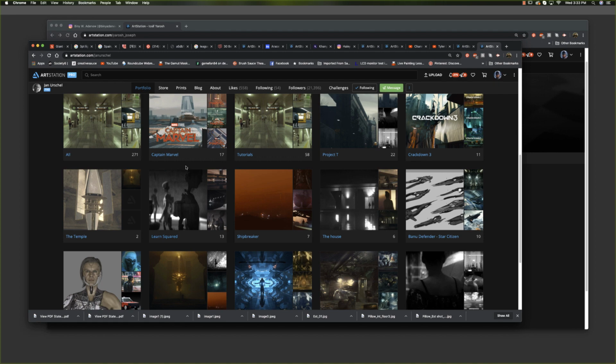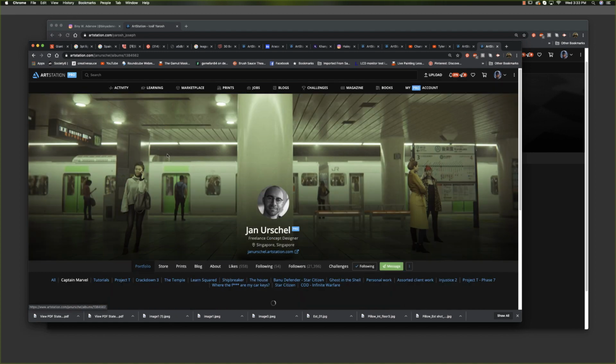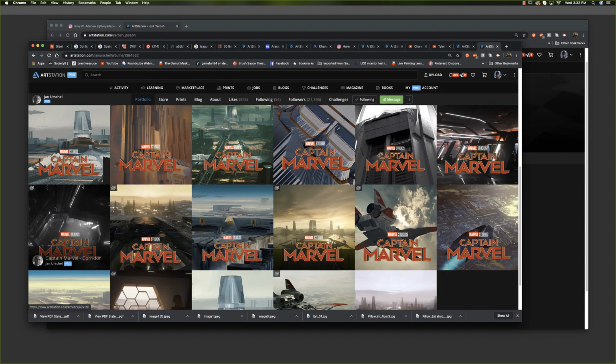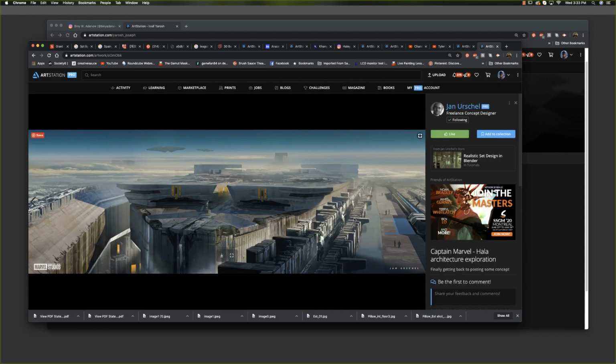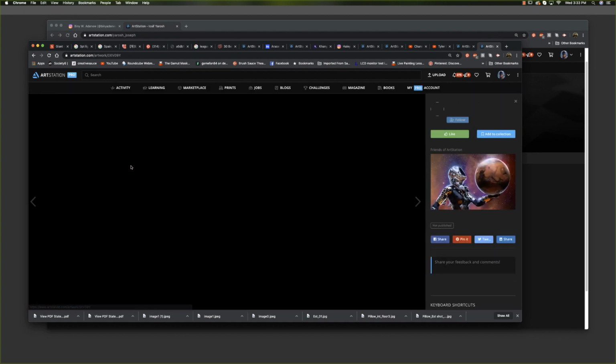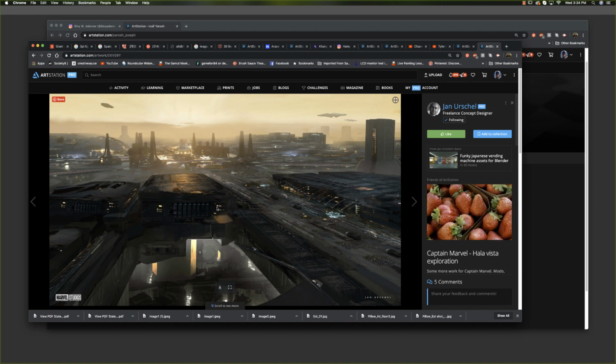So if you click on bodies of work that's catered toward film, like something from Captain Marvel, you could see it's a whole body of work from Captain Marvel. It can kind of show what's expected in a lot of these scenarios. Everything has a very realistic, art directed and film-based lighting. There is a fairly high attention to detail. This is often a mix of photo bash and 3D.